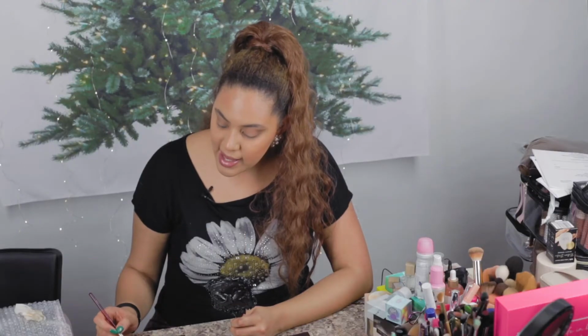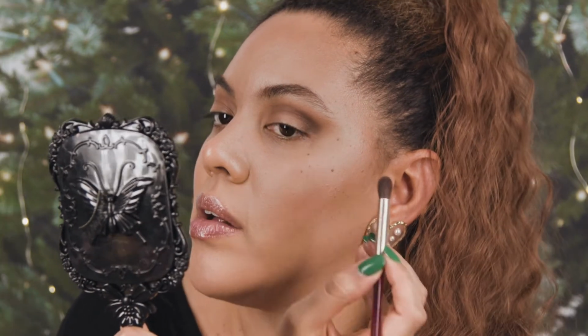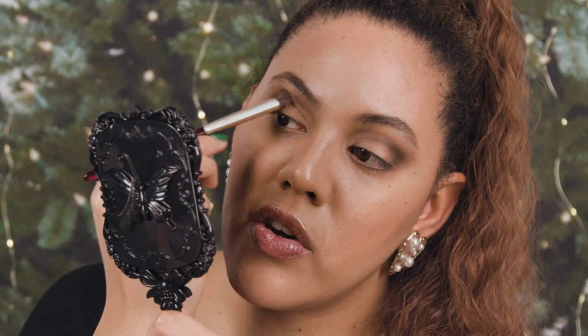Okay, I'm going to take another brush. This one is more of a shader brush, the one that I had before, and it's a big one. So the one I'm taking right now is also a shader brush, but it's a little smaller than the other one. And I'm going to take the shade Clan. This is like a green with a gray undertone, kind of a military green, but more turning into gray than green. And I'm using that shade to basically give me the dimension I want to create this smoky look, and to emphasize a little bit more the crease. This one is a little patchy, just a tiny bit, but it's not bad. It's actually a very cute shade.